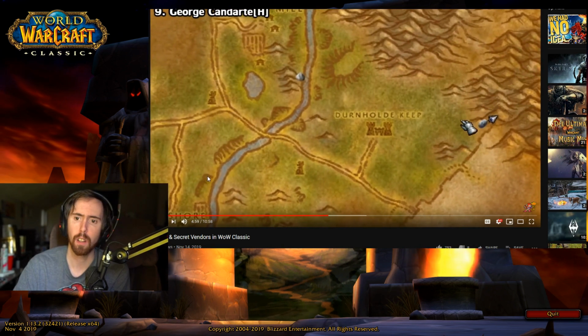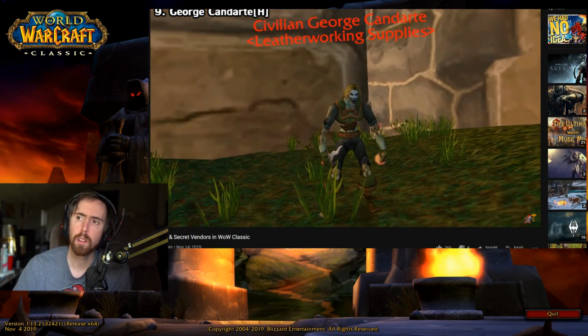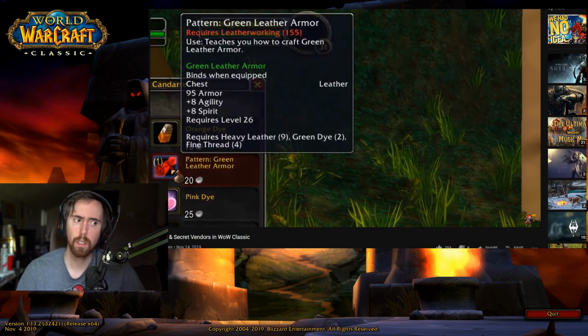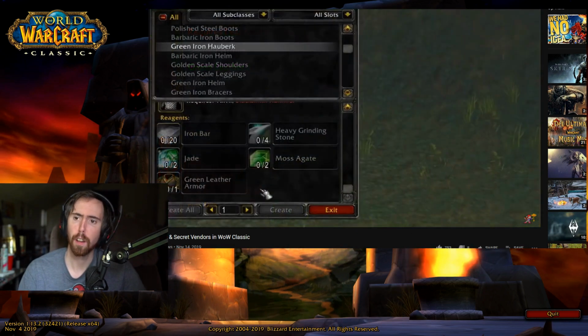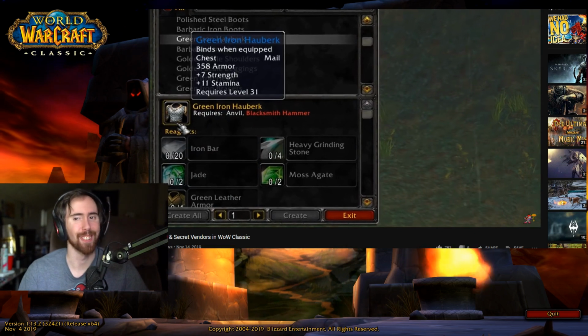Heading even further east, though, for the Horde only, we have George Kendart. Again, just handy for offloading your vendor trash, but any leatherworkers out there will want to grab the green leather armor pattern. The armor itself is kind of crappy, but it's used as a reagent for the not crappy green Arn Halberg, so it still fetches a pretty penny.